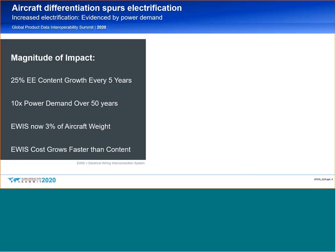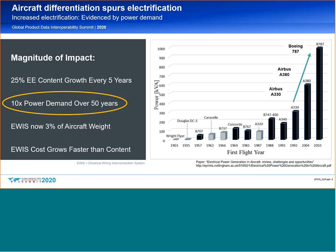So we start by recognizing the need for aircraft differentiation is driving the need to increase electrification. There are more demanding missions requiring new capabilities while achieving higher reliability and lower aircraft weight. This has led to a vast increase in the number and extent of electrical systems on these aircraft. We can see just how much by examining the amount of power generation on a modern aircraft. This has had consequent impact on the complexity of the aircraft distribution systems. Today, it's not unusual for a modern aircraft to have electrical systems with more than 500 kilometers of total cable length, with up to 100,000 wires and more than 40,000 connectors.